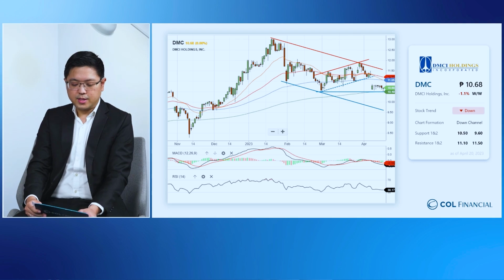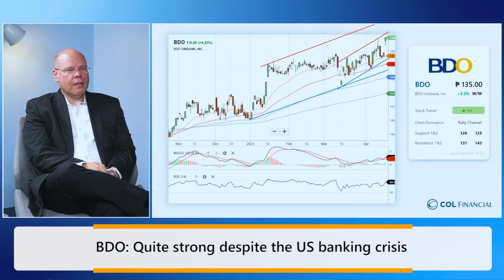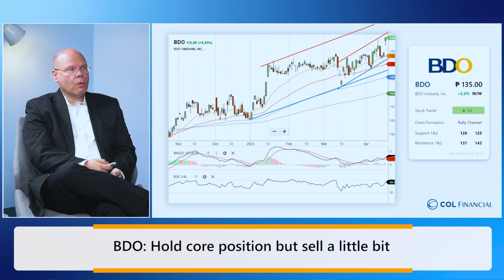Okay, next one, BDO. BDO is actually quite strong compared to many of the stocks that we had today. Despite the banking crisis that took place in the US, BDO managed to stay quite firm, very different from the other banks we have in the Philippines as well. So at this stage, I would try to hold my core position, but maybe sell a little bit because we're coming towards a high point of the first resistance, closer to 137.